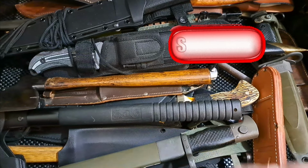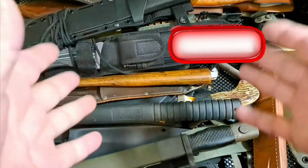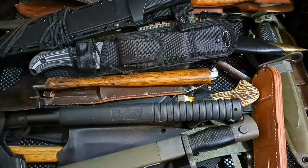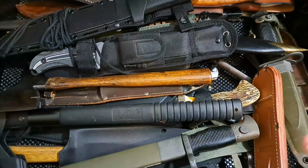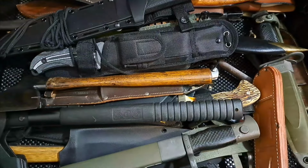Alright, welcome back to the Fortified Castle. You can see all these knives, and that's why we call it the Fortified Castle. This is the armory we're in, where the knights come to get their weapons, should they be needed in the defense of the castle. And that's all bull. It's just, yeah, I'm just having fun.